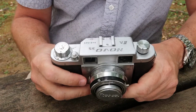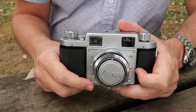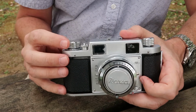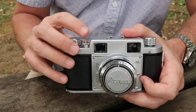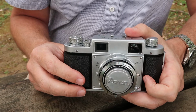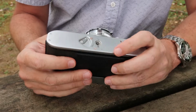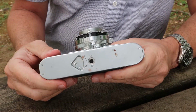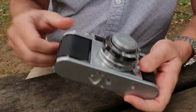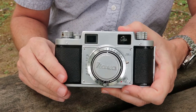Like other rangefinder cameras which have a separate film winding and shutter charging system, it's quite easy to get this jammed up. You try to advance the film winding mechanism, and you try to get the shutter button to press, but it won't move. This is very similar to the old Konica 1 and 2 series cameras. In order to free this up, you simply have to release the film winding mechanism and turn the film winding lever, lock it back up, and then that should release the shutter button and allow you to shoot the camera.